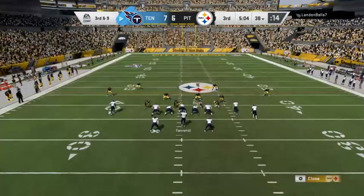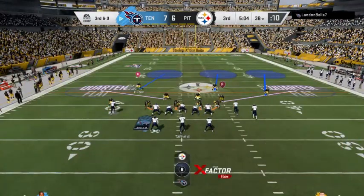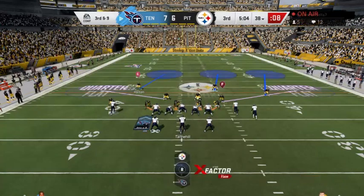After an incomplete pass on 2nd down, that'll leave him trying to convert on 3rd and 9. That's going to be a long day.